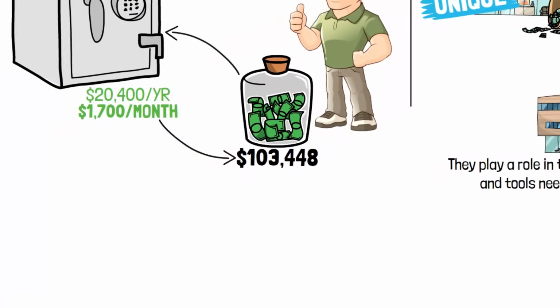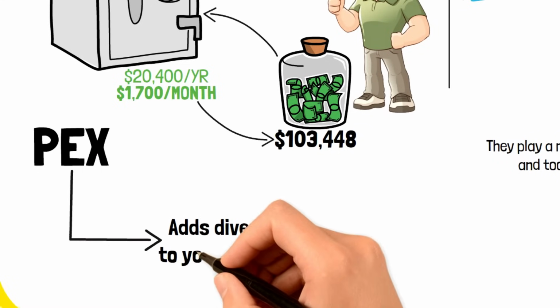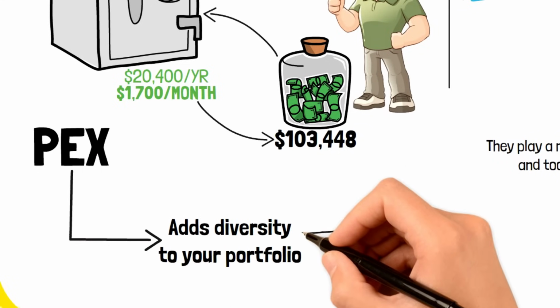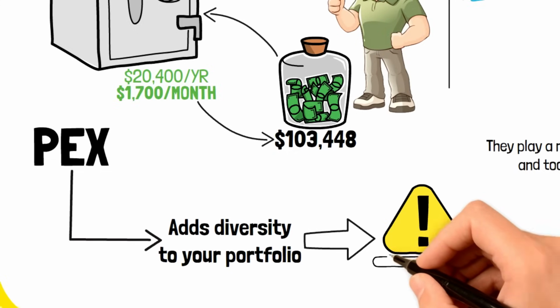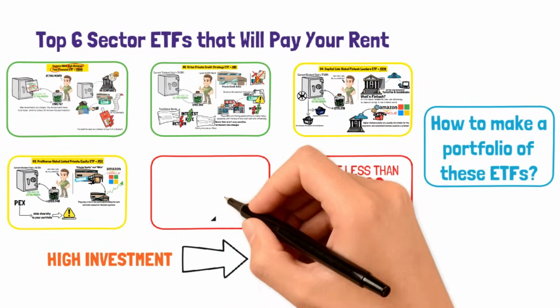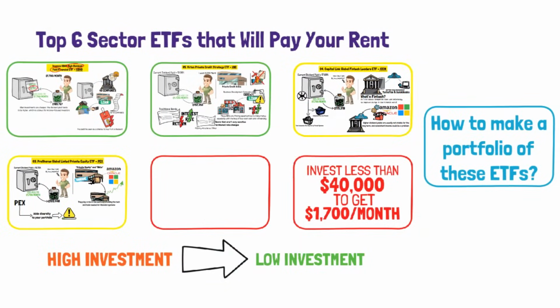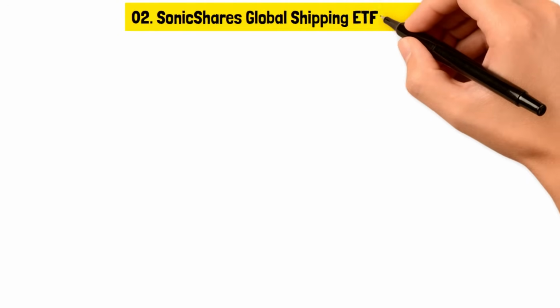Having them in your investment mix is actually a good thing. It adds diversity to your portfolio, which means it helps spread out the risk, making it less likely that you'll lose a lot of money all at once. This ultimately helps reduce risk and add some income to your pocket. Now, moving on to the high dividend leagues. At number 2, we have Sonic Shares Global Shipping ETF.